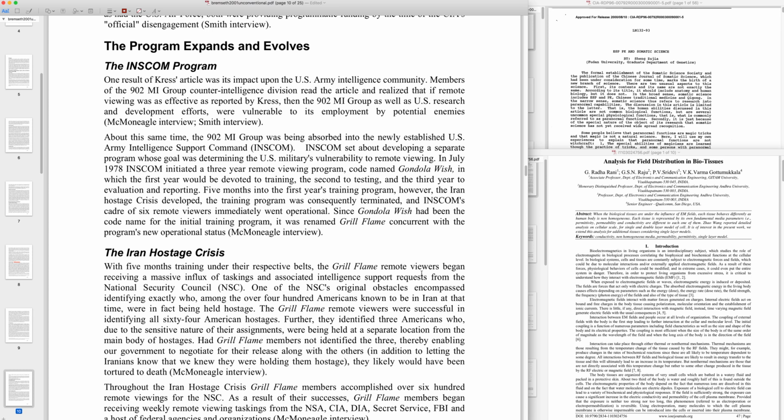In July 1978, INSCOM initiated a 3-year remote viewing program, codenamed Gondola Wish, in which the first year would be devoted to training, the second to testing, and the third year to evaluation and reporting. 5 months into the first year's training program, however, the Iran hostage crisis developed. The training program was consequently terminated, and INSCOM's cadre of 6 remote viewers immediately went operational. Since Gondola Wish had been the code name for the initial training program, it was renamed Grill Flame, concurrent with the program's new operational status.